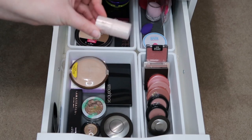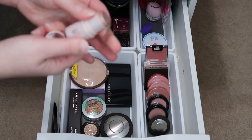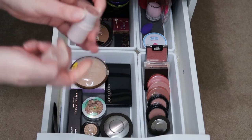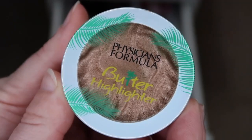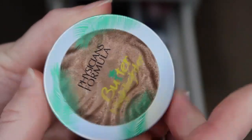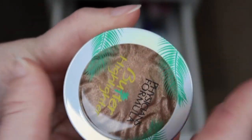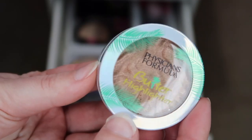So this is the Flesh one that I have been using regularly, so I am going to be keeping this one. I did feature that in that recent video. And then the one on the chopping block was this one here, which is the Physicians Formula Butter Highlighter in Rose Gold, and this one is just too dark for me.